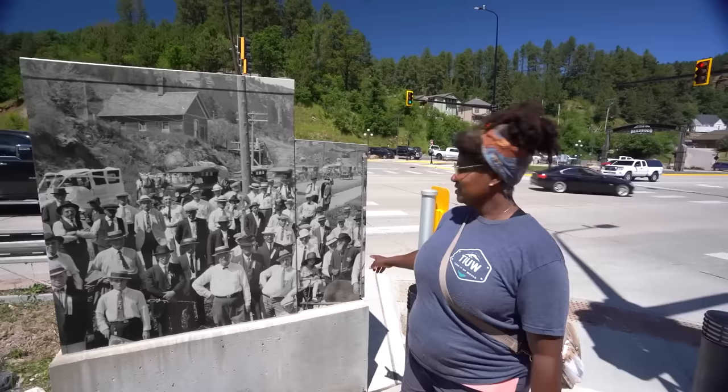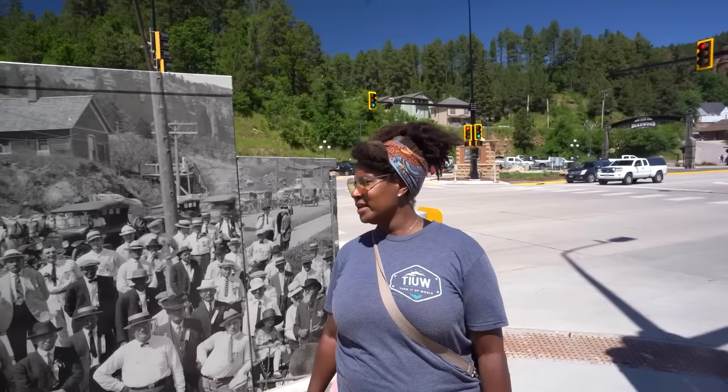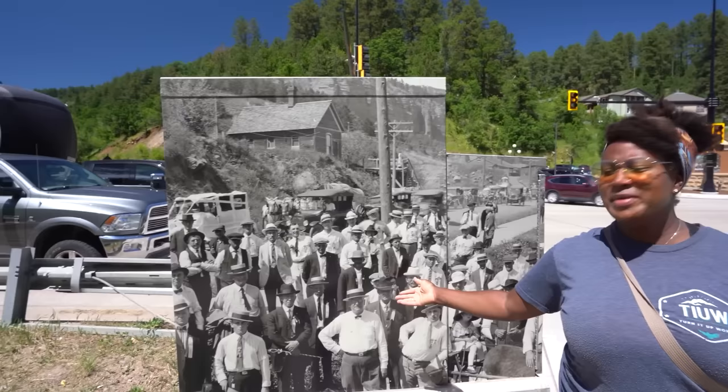I feel like all along the way you see these sort of timestamps with all the folks in history, the miners, wealthy men coming into this illegal town, getting ready to collect their fortunes. But none of them look happy. No one's really smiling, except this one.